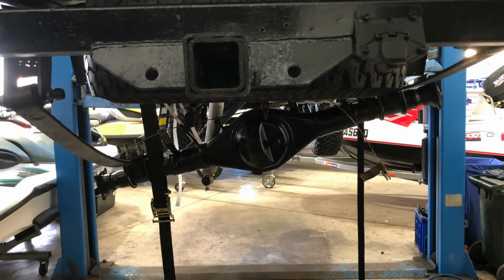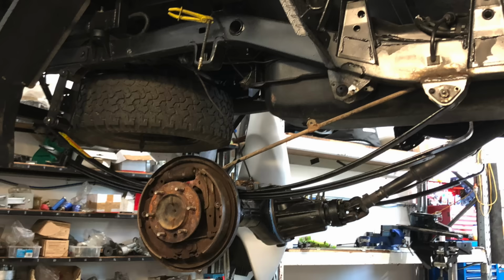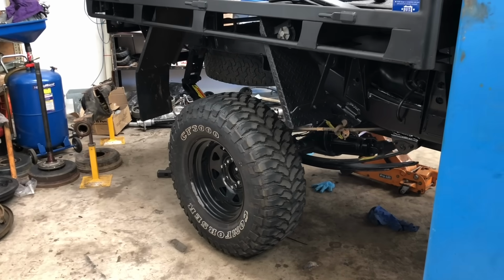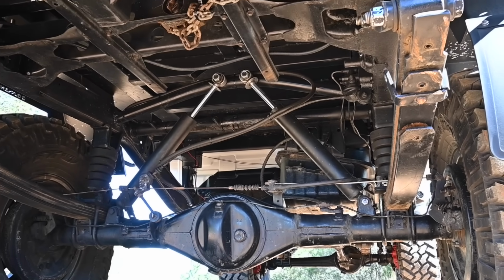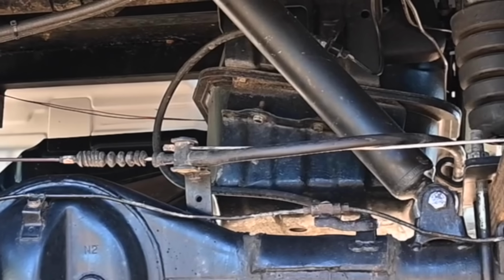I mocked everything up, flexed it up a few times on the hoist to get my angles right and work out droop and tail shaft angles and all that. Tacked it in place and knew that there was going to be a heap to gain here. Went ahead with it, ended up fitting a shock inversion bar as well. Ended up fitting 12-inch travel rear Patrol shocks also, 80 series bump stops. Once again, longer brake lines.